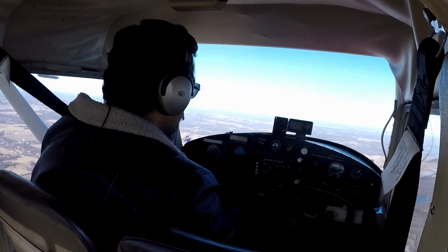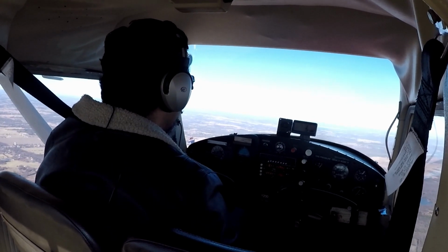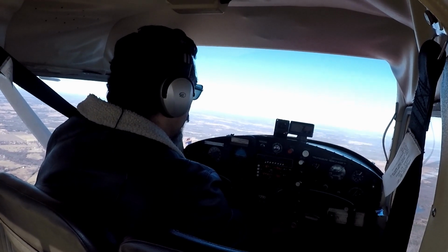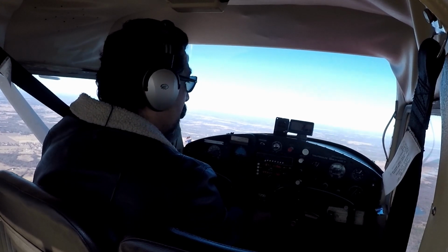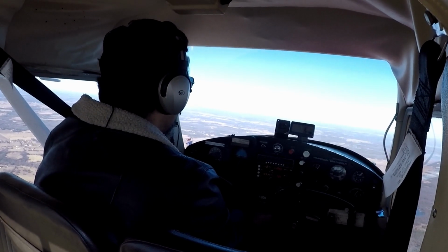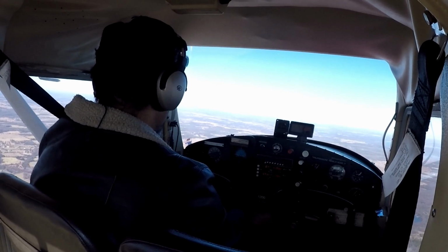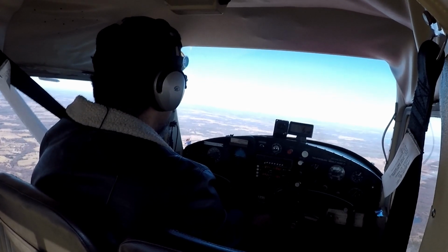Fuel on, gas open, undercarriage all on. Mixture rich. Power as needed. And safety belts are on. So now I'm going to start my descent to 1600.